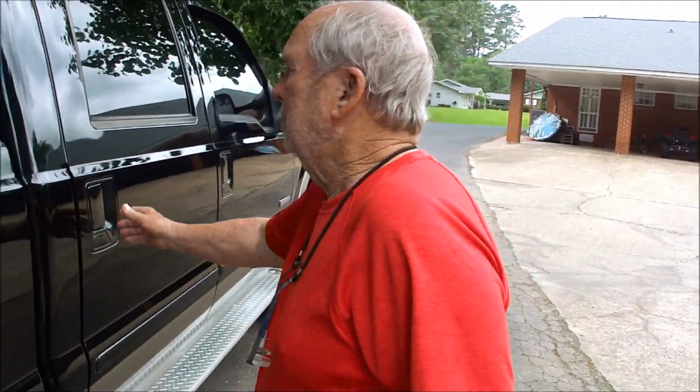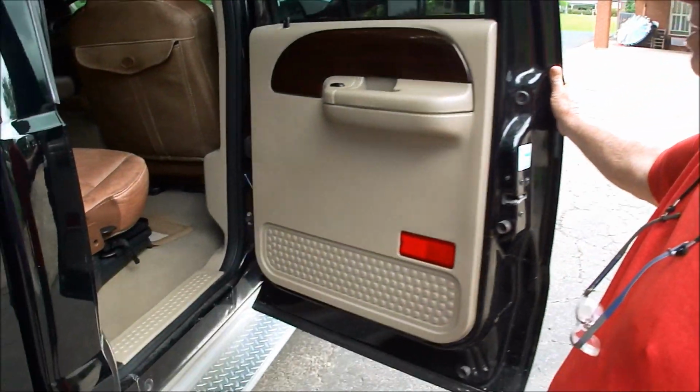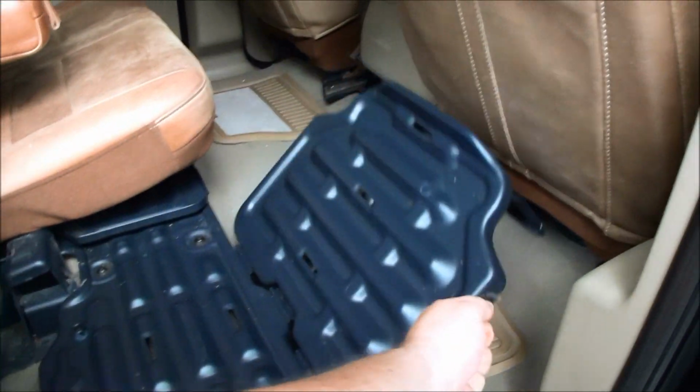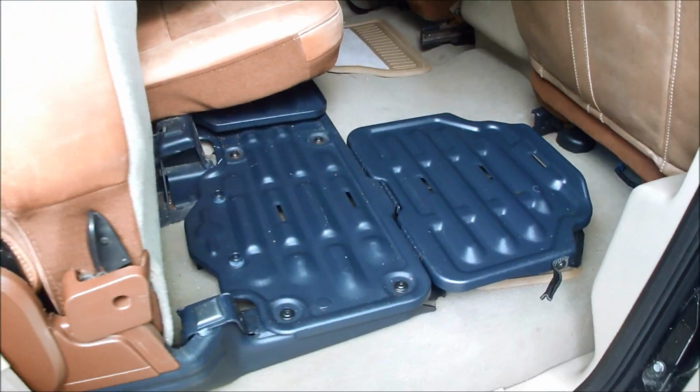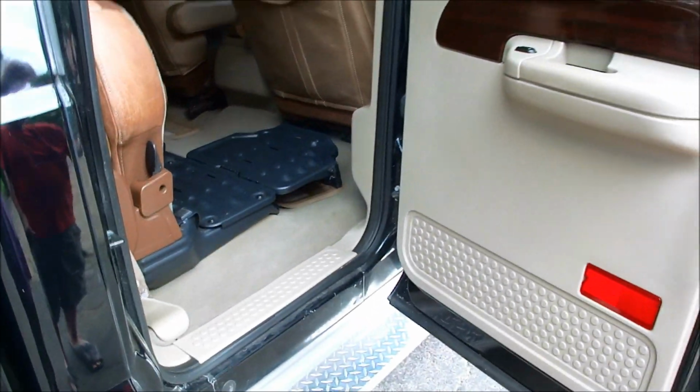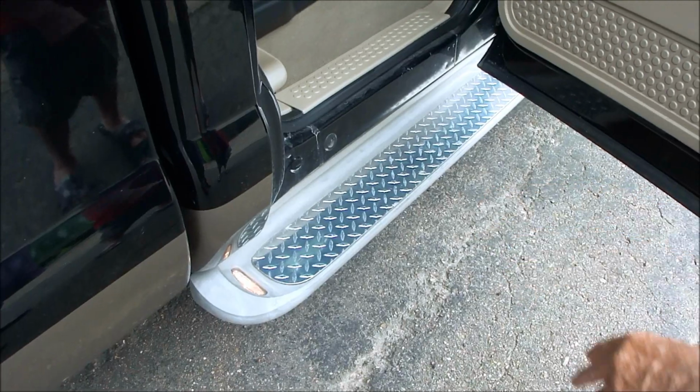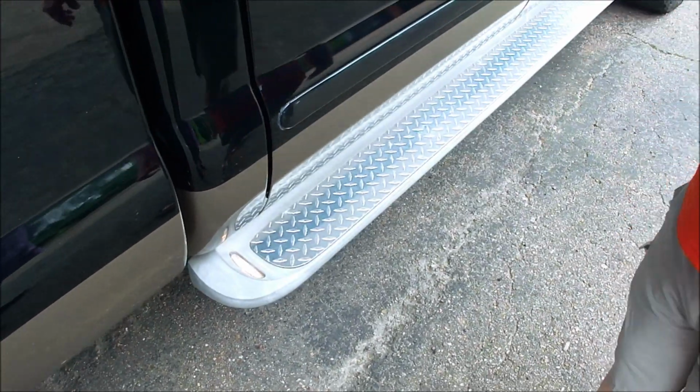This was someone's daily driver. They took care of it. See back here. It's King Ranch. The leather is very nice. Got these trays you can flip open on both sides if you want to put something on the flat floor. It's little things that show you a lot about a truck the way it's taken care of. See, the LED lights are on.